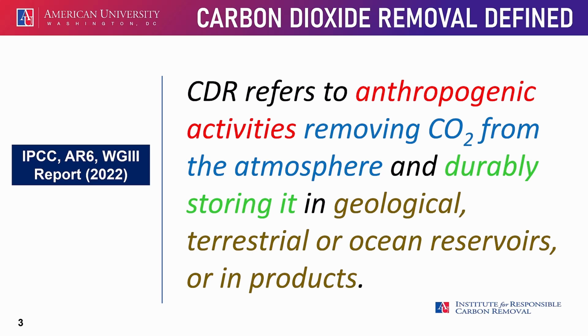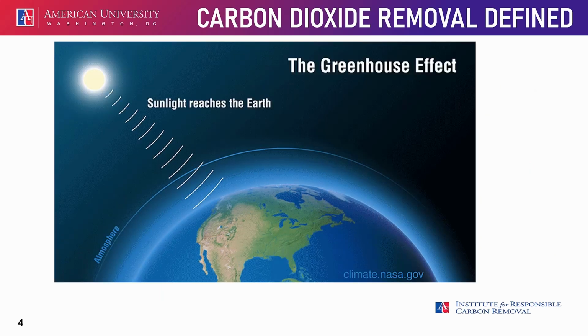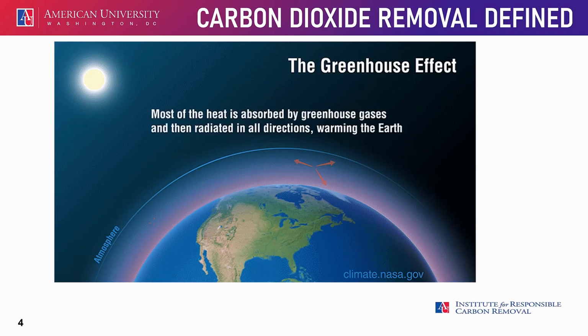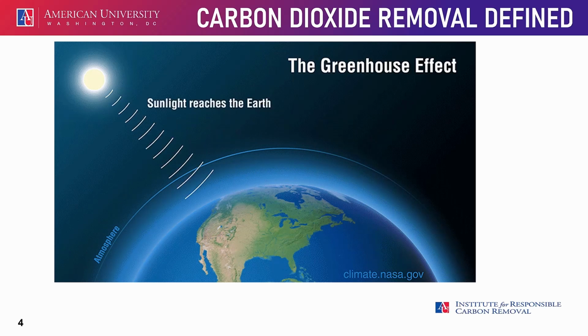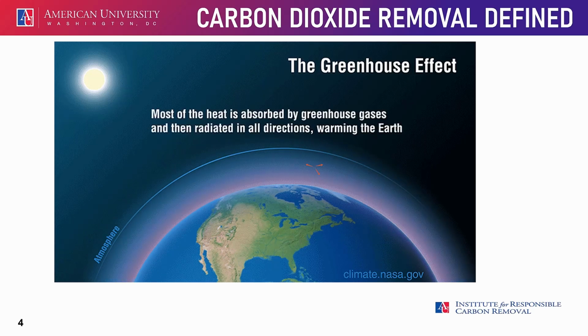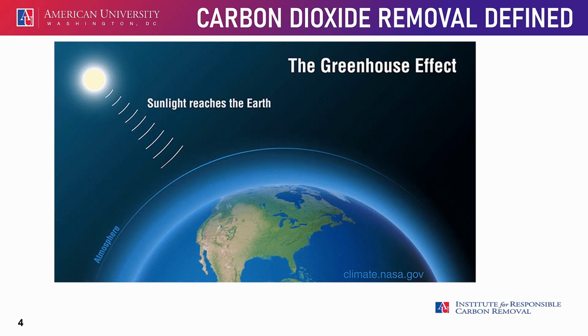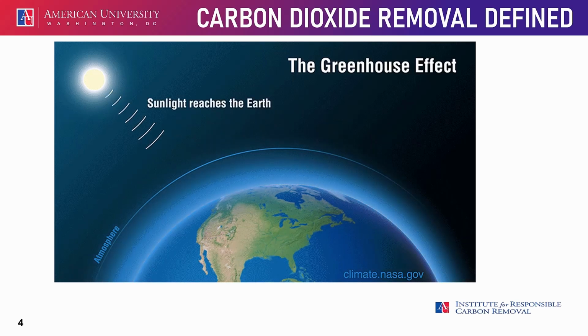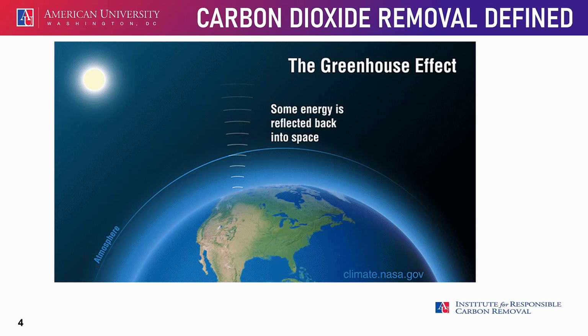Now, why do we want to engage in carbon dioxide removal? And this is related to our basic science associated with climate change and the greenhouse effect, right? So incoming solar radiation, which is in a short wave side of the radiation spectrum, easily reaches Earth. It penetrates. Some of this radiation is absorbed by Earth. Some of it, however, in now a longer form of radiation, seeks to escape back to space. But because its wavelength has changed, it can be trapped by so-called greenhouse gases in the atmosphere. And when it's trapped, it's then re-radiated back to Earth, and it can exert a warming impact.